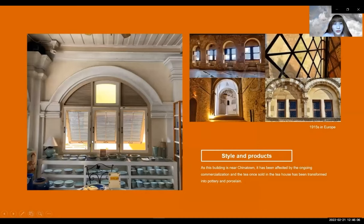For the first part, the style of the products in this house is quite interesting. First of all, the style from the outside and inside is quite similar. You can see the Roman columns inside, and the decorations are also arches from the European, like this one. And the products nowadays are pottery. But before, as a tea house, it sold teas, right? And also tea products.